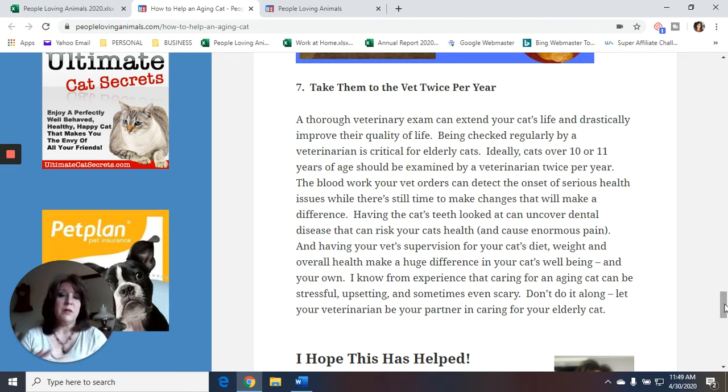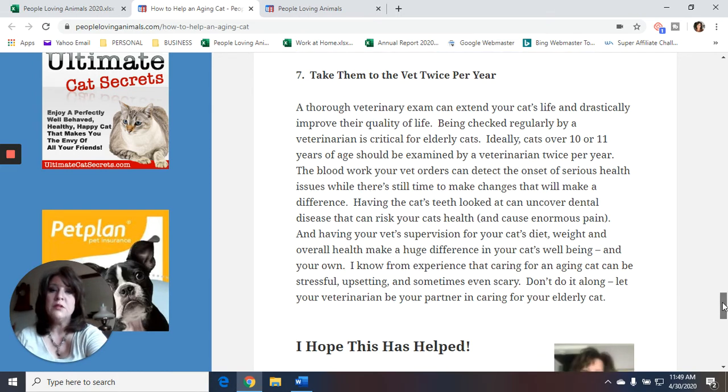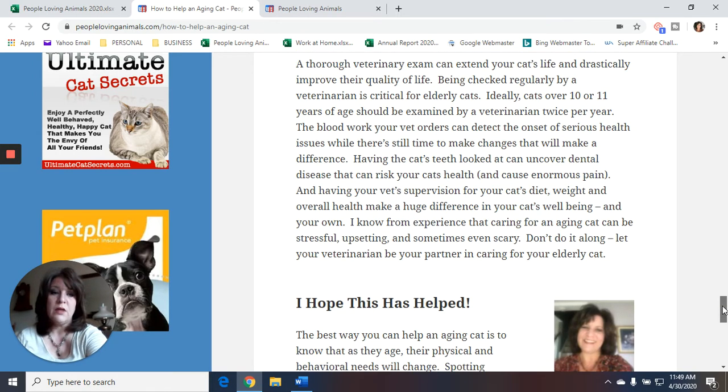You don't want your cat to be in pain. You don't want them to have any sort of a problem, if there's something that you can do to help. Okay, so take them to the vet twice a year once they hit 10 or 11 years old.